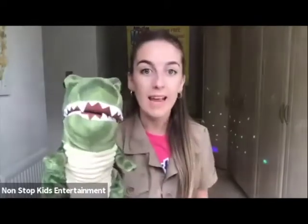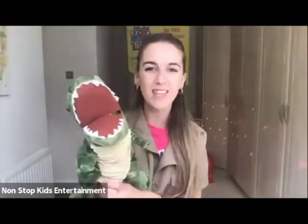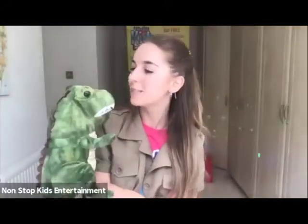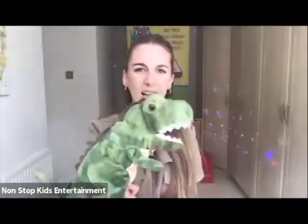And here he is. Say hello, Rory. Rah, rah, rah. There he is. Rory the dinosaur. Now he has been my best friend for a couple of years now. As you can see, Rory is still just a little baby dinosaur and I'm looking after him at the moment until he becomes big and strong to go off into the wild himself.